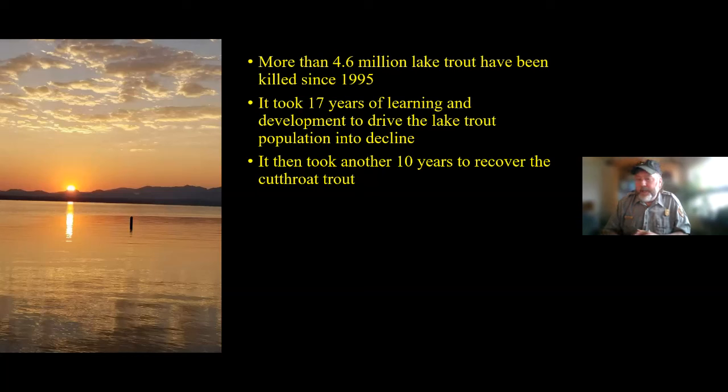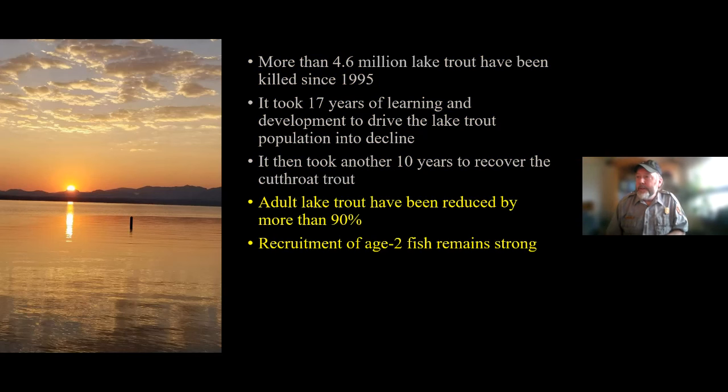So just to summarize Yellowstone Lake, we've killed more than 4.6 million lake trout since 1995 by our netting suppression efforts. And again, it took 17 years of time learning, building up the program to finally drive the lake trout population into decline. And then it's been about another decade since that's allowed the cutthroat trout to recover to where they are today. The adult lake trout have been reduced by over 90%, but again, the recruitment of the young fish remains strong.